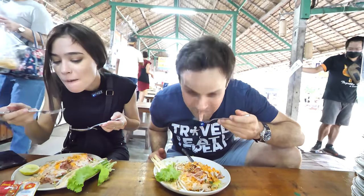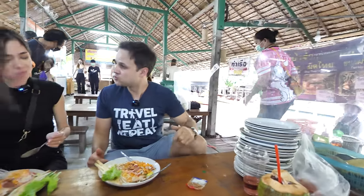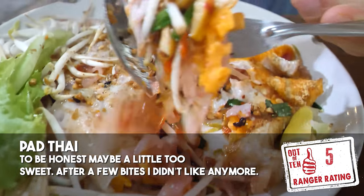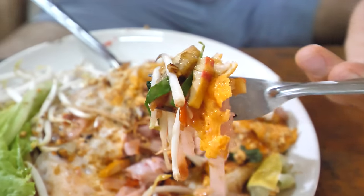Mmm. Mmm. Wow. That was good. That's really good. It's a little sour from the lime, right? From the tamarind too, yeah. And then a little sweet. A little spicy, but not too much, which is nice. Fresh from the bean sprouts.